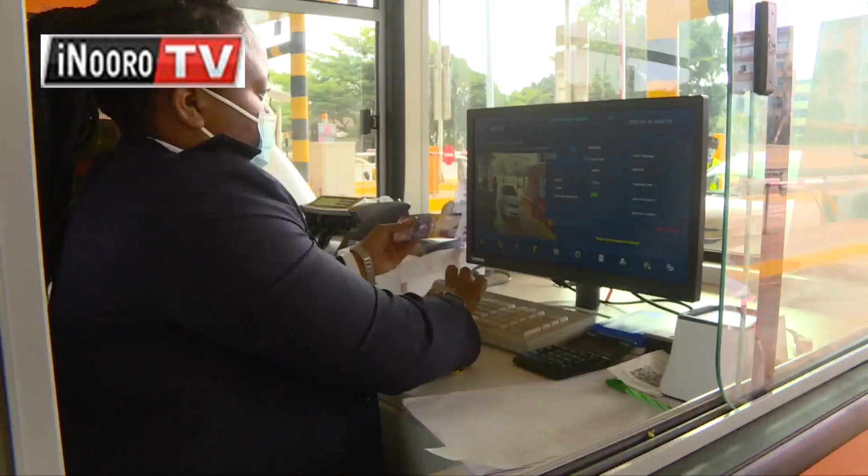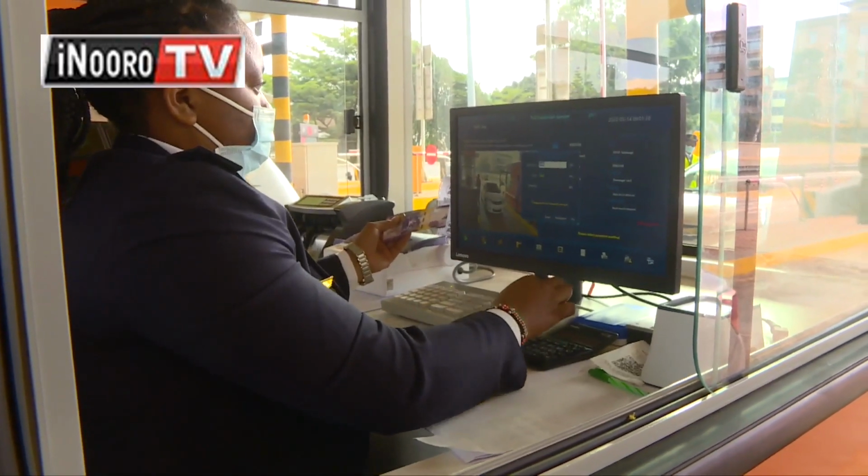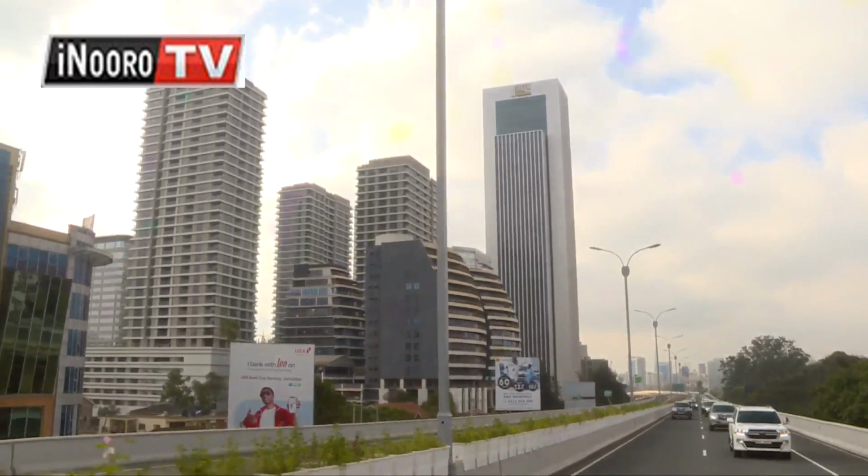When we started this project, we did a census actually here at Jomo Kenyatta International Airport to see how many vehicles were passing along the Mombasa Road. On one day, we counted about 40,000 vehicles, and this is what was creating jam along this corridor. So that we are doing in collaboration with the contractor who is here.